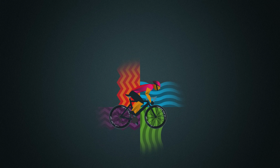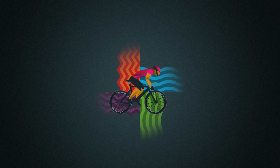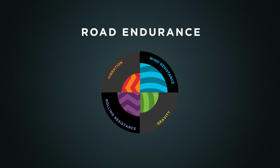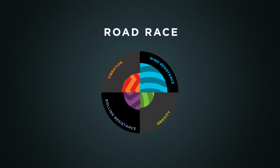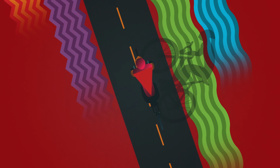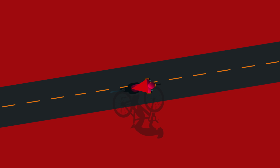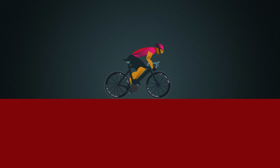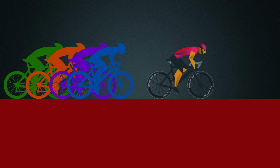These are the barriers to speed. Each plays out differently, depending on where you ride and how you ride. So we create wheel sets that balance and prioritize different technologies to overcome the barriers to speed for the way you ride. We do everything scientifically possible to help you overcome wind resistance, rolling resistance, gravity, and vibration. Because the better we optimize our wheel sets for these 4 barriers, the better we are at making you faster.